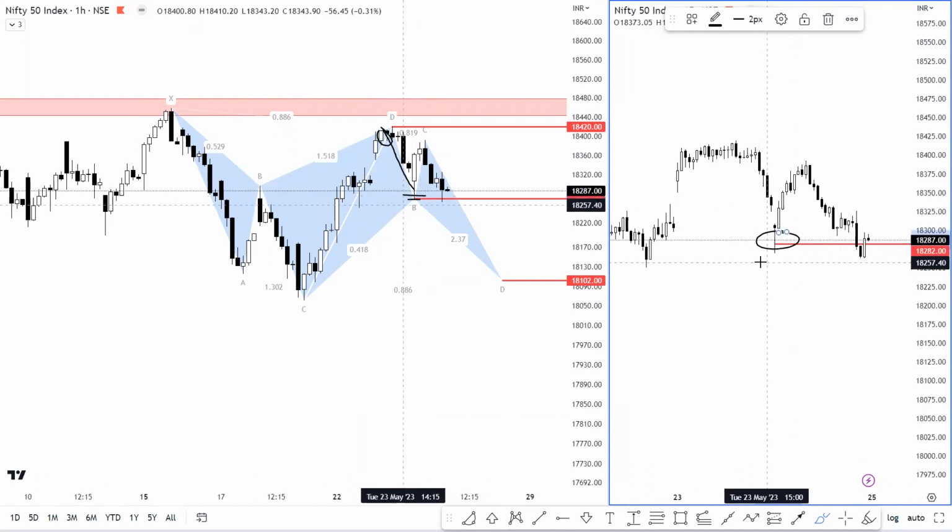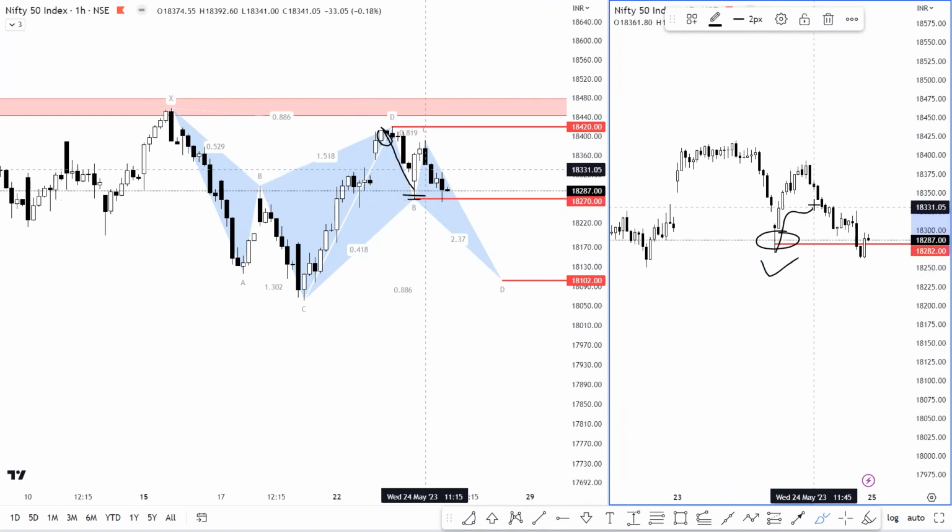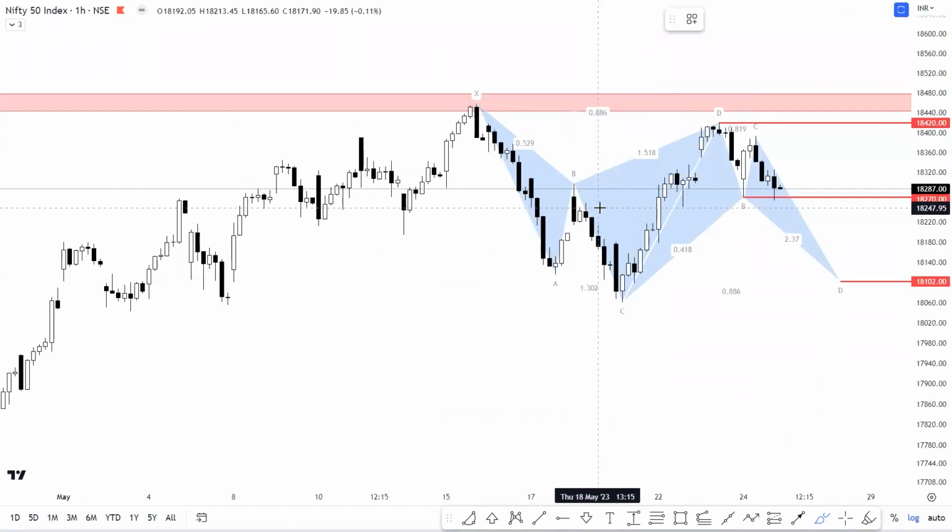So here you can see a long lower wick candlestick, which is popularly known as a hanging man, at the support level of 18,282, which depicts the presence of buyers, and the price recovered and achieved the targets on the higher side towards the levels of 18,350 followed by 18,375. So now let's see how you can plan your trades for the monthly expiry.